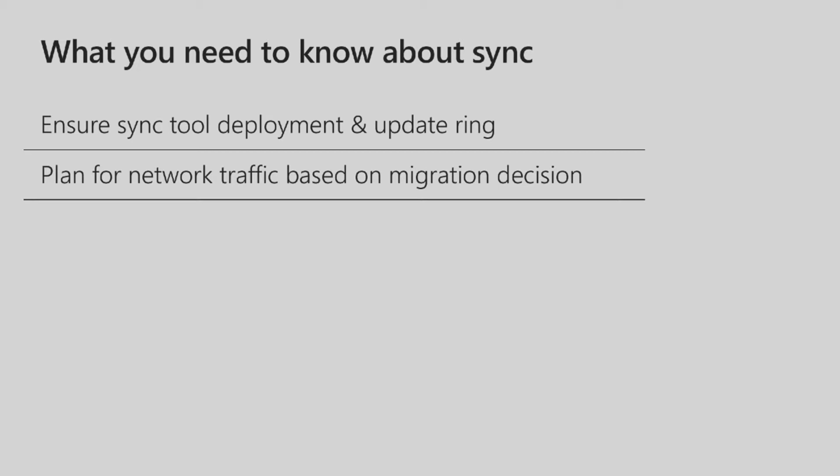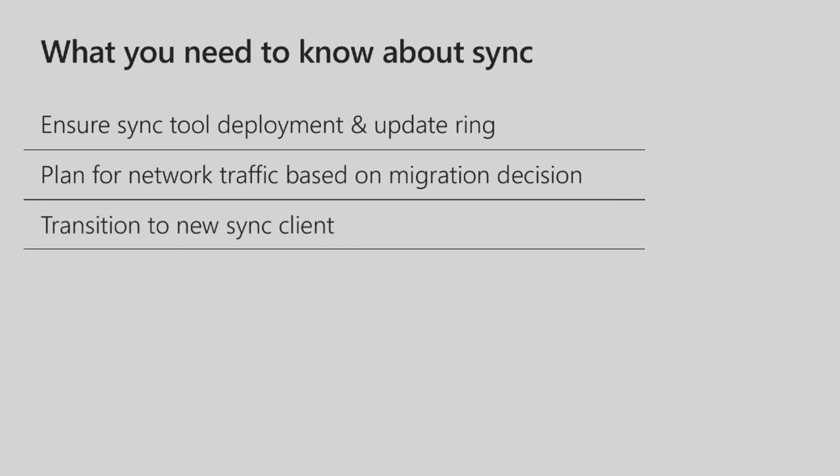Depending on the migration decision, which I'll talk about soon, you can completely destroy your network with a sync client. If you have 5,000 users trying to sync everything at the same time, you will get nailed, people won't have internet, and everyone will be upset. So don't do that. You can plan for that, though. There are GPO settings you can configure to manage network traffic and handle that throttling. And make sure you work towards transitioning to the new sync client.